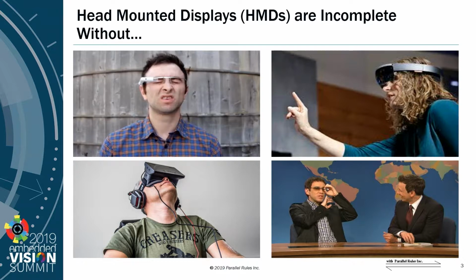So head-mounted displays are still fairly new to the market. There are some very successful VR headsets, augmented reality headsets not so much, and wearable displays. Google Glass is always taken out as an example there. The user interface on Google Glass was a mixture of voice, which people could trigger accidentally, and swipes on the side of the head. And it wasn't the most friendly to use.